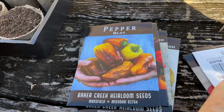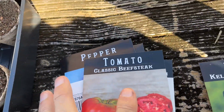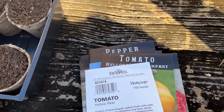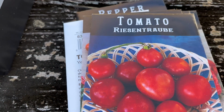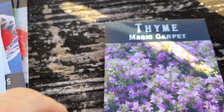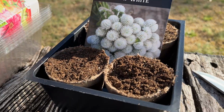There's the mini bells, there's the blot peppers, there's the sweet banana sweet peppers, there's the classic beefsteak, there's the Kellogg breakfast, yellow pear, sweetheart cherry. I can't pronounce that one and ain't shy to say it. Lavender, Provence blue, echinacea, warm summer, and magic carpet, thyme. And the one we got to soak the seeds on is Campaninia, and we'll have them done tomorrow.